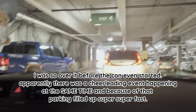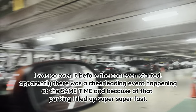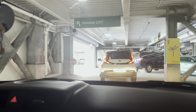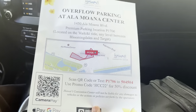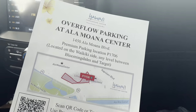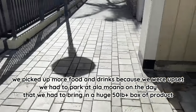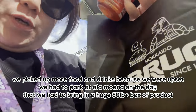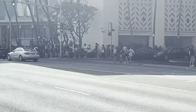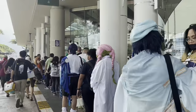It is 8:46. We got in right before 8:30, like 8:20-ish. Parking garage is so full. So we're gonna go park at Ala Moana's. They give you this overflow parking lot at Ala Moana, but honestly, it doesn't make sense. So we're just gonna chance them. Had to park all the way over, so we picked up some bread. Don't know if we can bring it in though, so yeah. Chance them. Yeah. A line of people to get in. So many people.